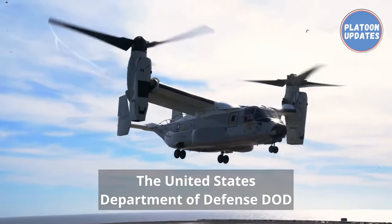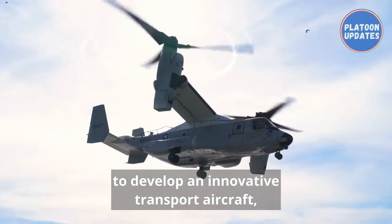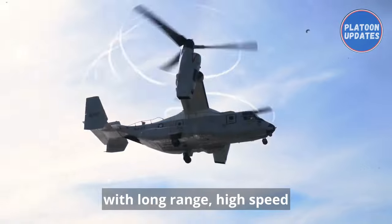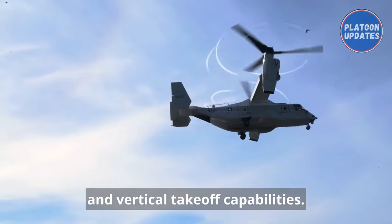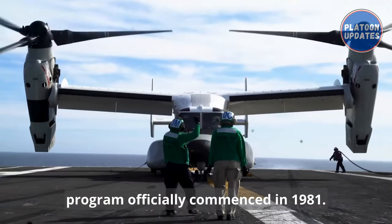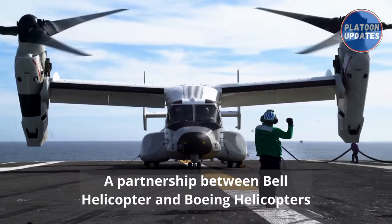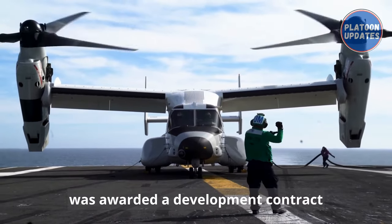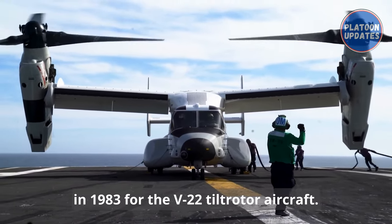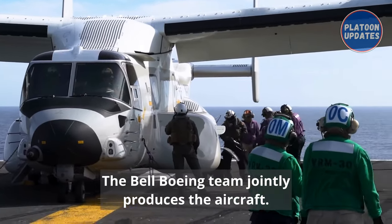The United States Department of Defense, DOD, initiated a program to develop an innovative transport aircraft with long-range, high-speed, and vertical takeoff capabilities. The Joint Service Vertical Takeoff Landing Experimental, JVX, program officially commenced in 1981. A partnership between Bell Helicopter and Boeing Helicopters was awarded a development contract in 1983 for the V-22 tiltrotor aircraft. The Bell-Boeing team jointly produces the aircraft.